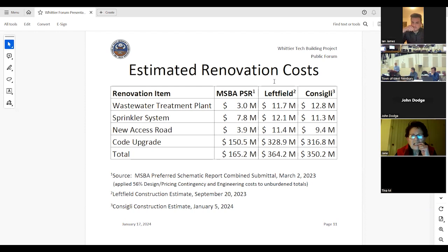Okay, that's curious. Is it possible that it's based on timing? When they put in the MSBA application, I'm not sure how long ago. Yeah, it was March, but there's a contingency built in, 56%. Gotcha. So, does that answer your question again?